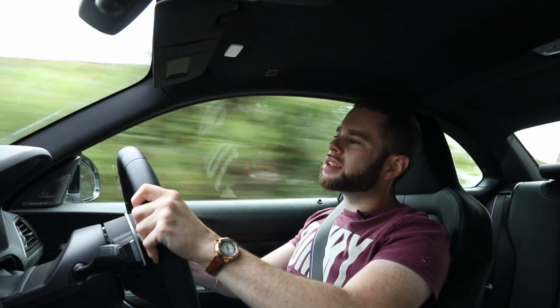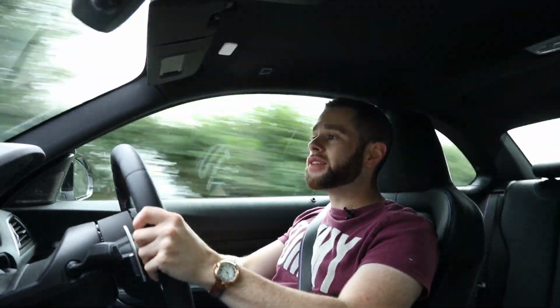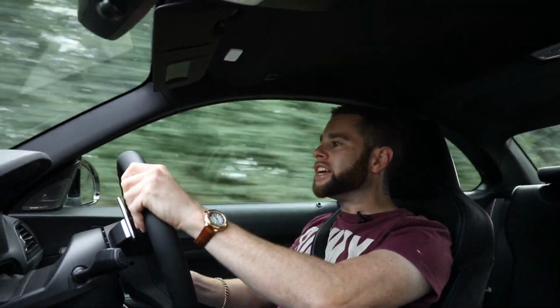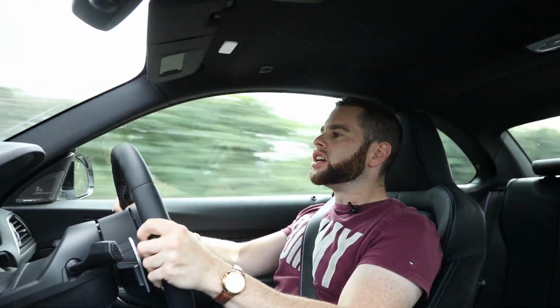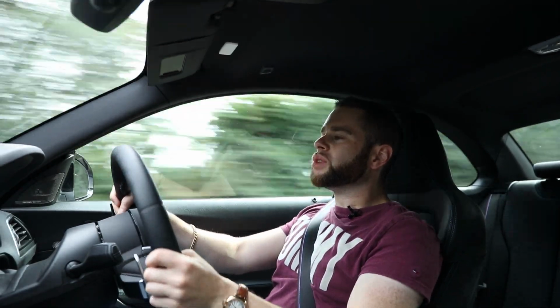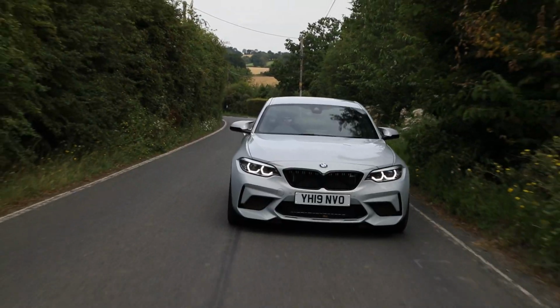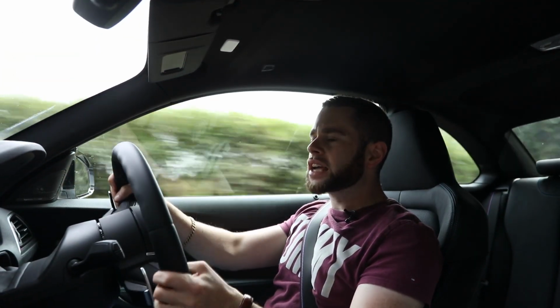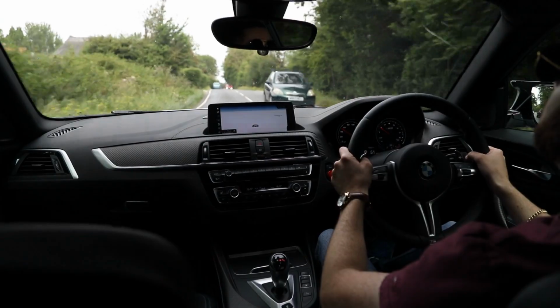So how does this M2 Competition make you feel when you find a decent back road like this one and you decide to go for, shall we say, a spirited drive? Well, it just feels so alive. It feels just so energetic. It just asks you to get on with it and just grab it by the scruff of the neck. And you know what, when you do that, this car communicates with you so well.